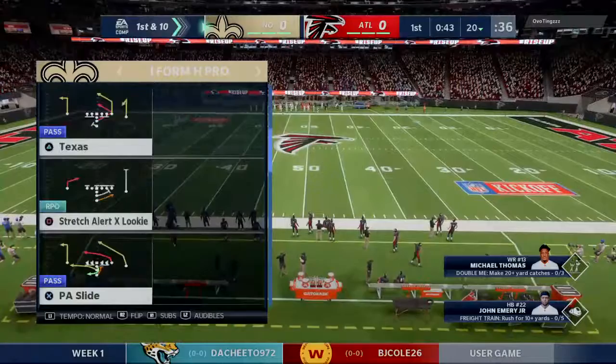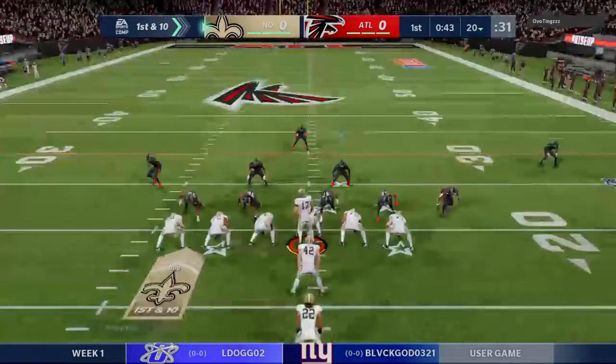So from nothing less than chip shot distance, a tough miss from the right hash mark. Well, this is just a wobbler. I mean, he knows he's got to get it going left, but that was right all the way.